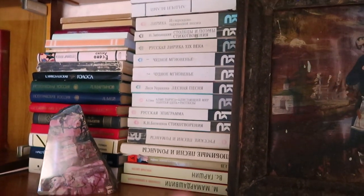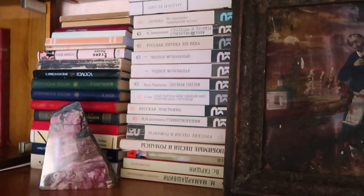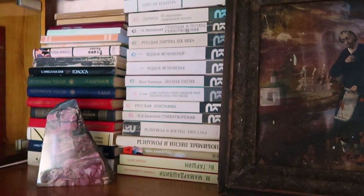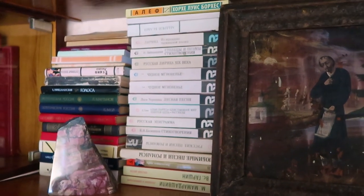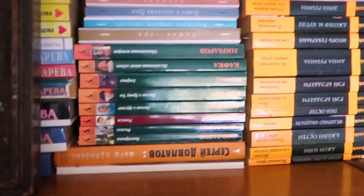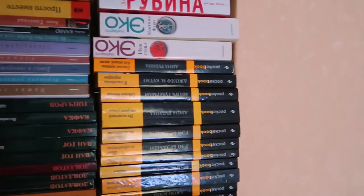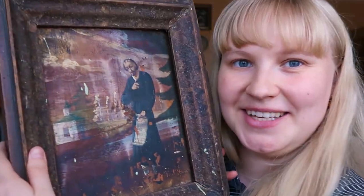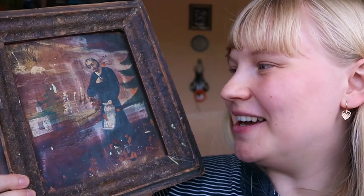So this side here, I will not be showing you in detail because it's mostly poetry and I don't read a lot of poetry. I will tell you a story about this icon because I really like it. And I will be showing you this side, these two stacks. This icon, I really like it a lot and I think we're so lucky to have it.